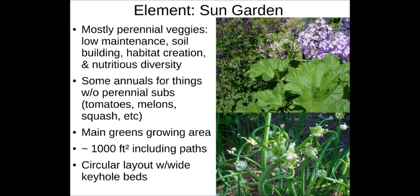We went with a circular layout to minimize the amount of path space. If you just have rectangular raised beds, you're wasting more space on paths than you do if you can get more circular into it. And then we used keyhole beds, and I'll show you that concept when we see the design.